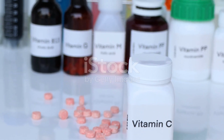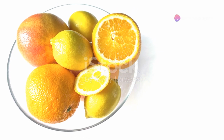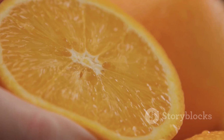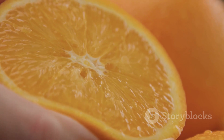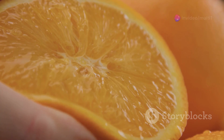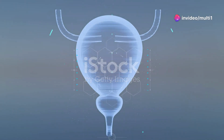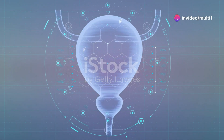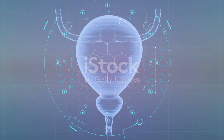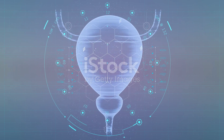Vitamin C, the bladder protector. Finally, let's talk about vitamin C. We all know it's essential for a strong immune system, but it also plays a crucial role in maintaining a healthy bladder. Vitamin C is a powerful antioxidant, which means it helps to protect our cells from damage caused by harmful free radicals. Now, when it comes to bladder health, vitamin C helps to support the integrity of the bladder lining, which acts as a barrier against bacteria and other irritants.